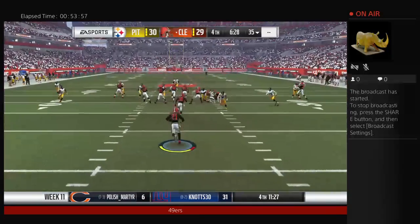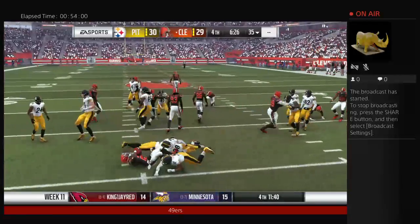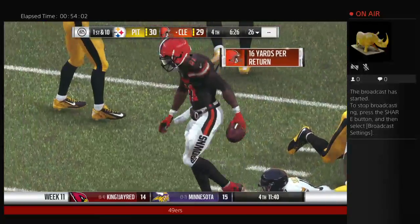Here comes Gilbert. And he'll take this one near the 25, call it the 26-yard line.